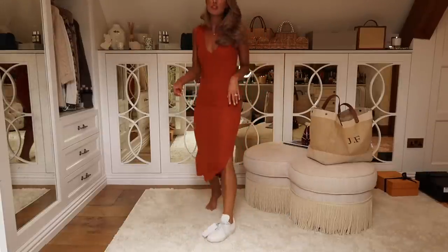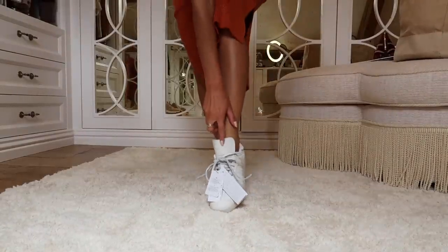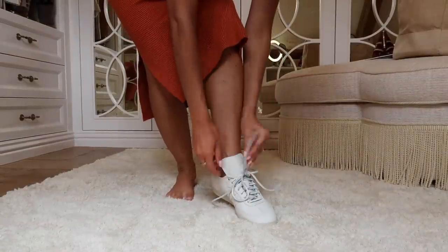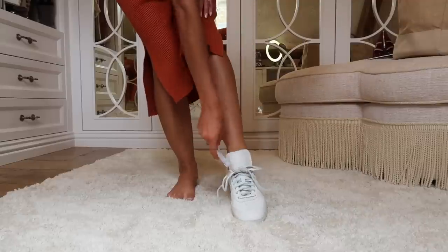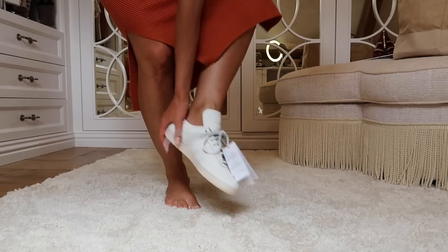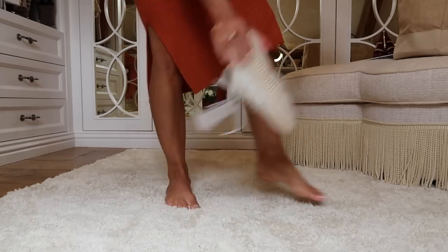I think the tongue of them is too big. Let's bring you down. Are you impressed that I know that that's called a tongue? Because I'm quite impressed that I have that tiny bit of knowledge. This is annoying because you can't even really see with all of this stuff in the way. Don't we just think they look like bowling shoes? Yeah, not a fan of these. No, this is going into the no pile.